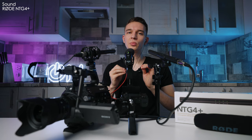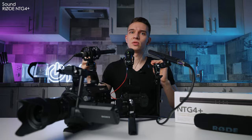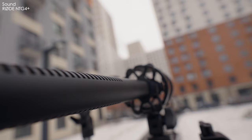One more interesting feature is called the pad. You can press a button right here on the Rode NTG4 Plus, and it will provide you with minus 10 dB gain. So if you are somewhere pretty loud and crowded, you can use this feature and record very, very loud sound without distorting the quality.